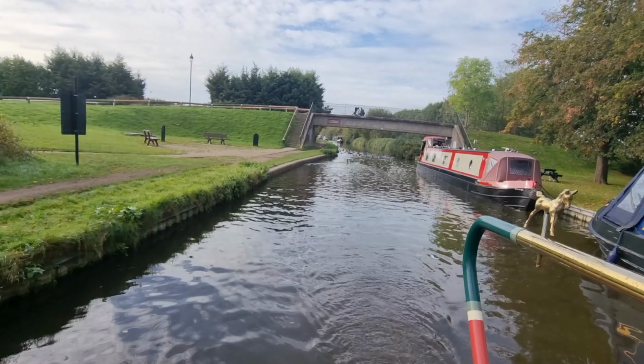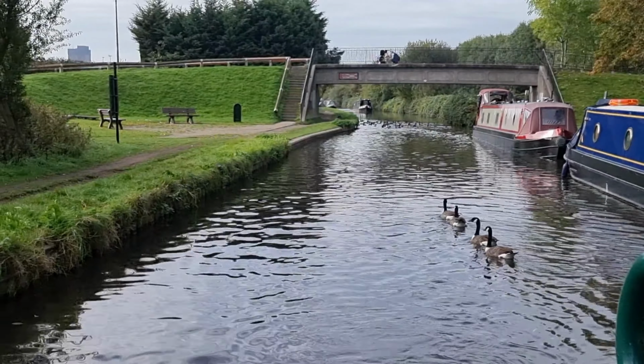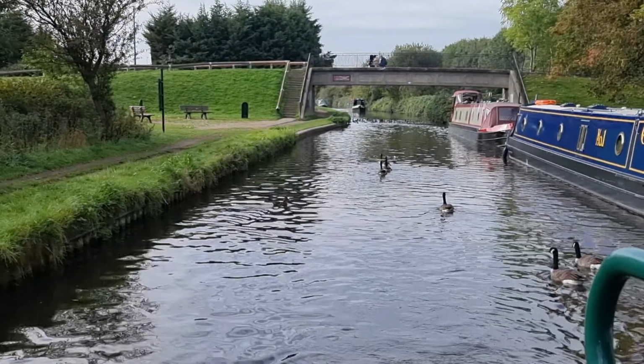Oh yeah. And I'll show you what we've bought, if you don't already know. Like food. It's definitely a narrowboat accessory what we've got.